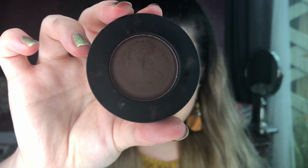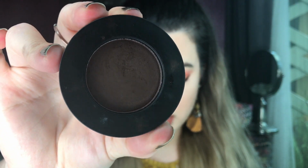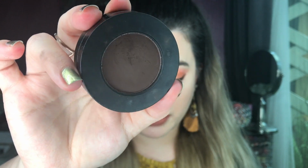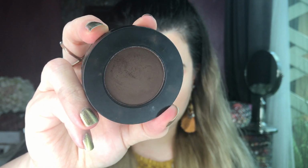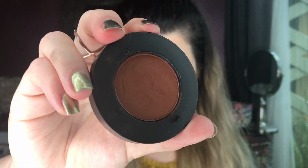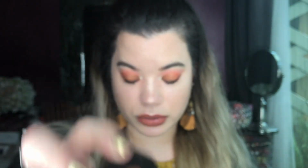And there's this deep espresso brown. It almost looks black in certain lights, but it's a deep espresso brown. It's perfect to drag in your bottom lashes, or it's very nice to use this in place of a liquid liner on your upper eyelid. And here's the color Rust, a super warm reddish brown shade, very pretty. I just love how wearable this entire stack is. This is a perfect all matte eyeshadow palette, eyeshadow stack, if you will.